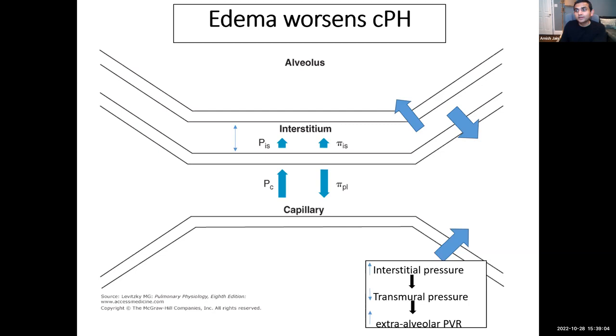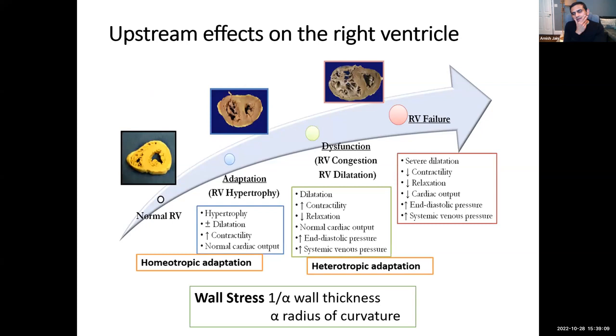So the other thing to think about when you're looking at these kids is the upstream effect on the right ventricle. Now, I'm not going to go into detail of this in the interest of time, but right ventricle adaptation is key in chronic pulmonary hypertension. Your right ventricle may become hypertrophied, a bit dilated, and hypertrophy is a good adaptation where the wall stress remains low, and the RV can sustain for a much longer period of time. But in our experience, in preterm infants particularly, they tend to dilate a lot more rather than hypertrophy. And dilatation of the right ventricle is actually a poor adaptation.